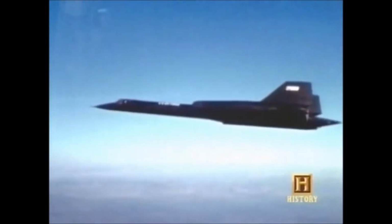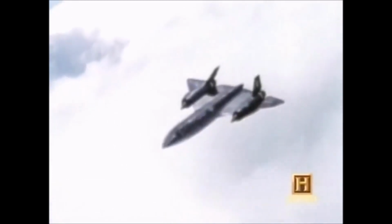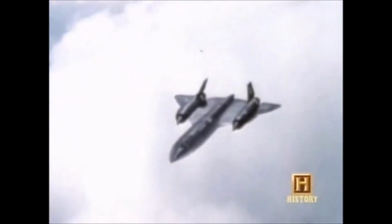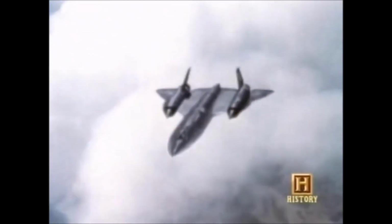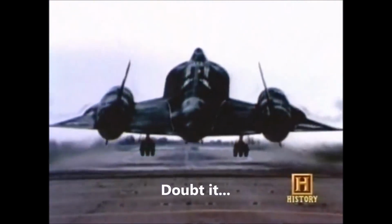The SR-71 Blackbird, a high-speed, high-altitude spy plane, is revered by many as one of the greatest jet planes ever built. The ethereal Blackbird could fly higher and faster than any jet aircraft in production, and that still holds today. I knew that this airplane was going to be the fastest in the world. What I didn't know was it would remain the fastest for 40 years.